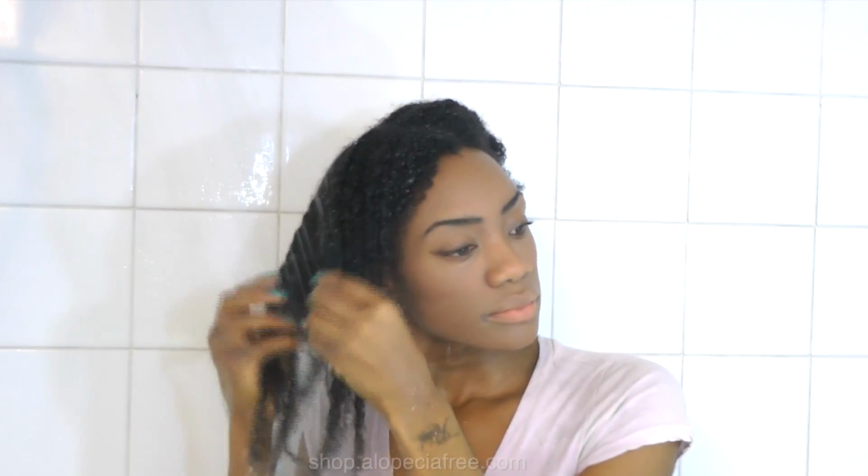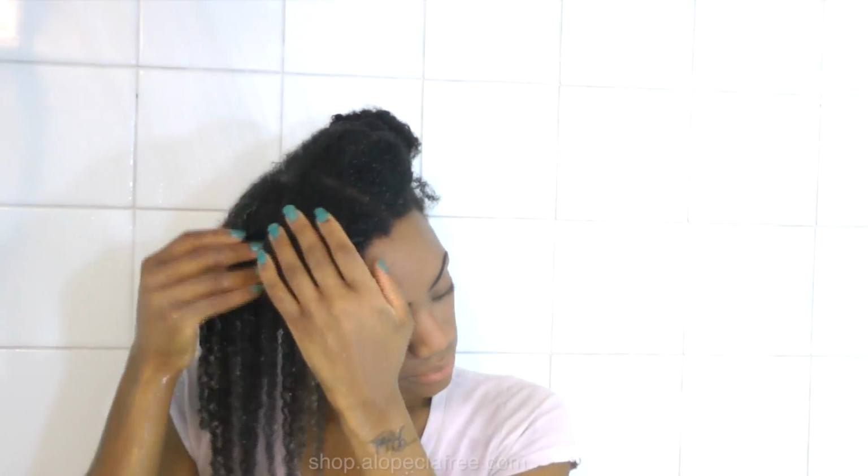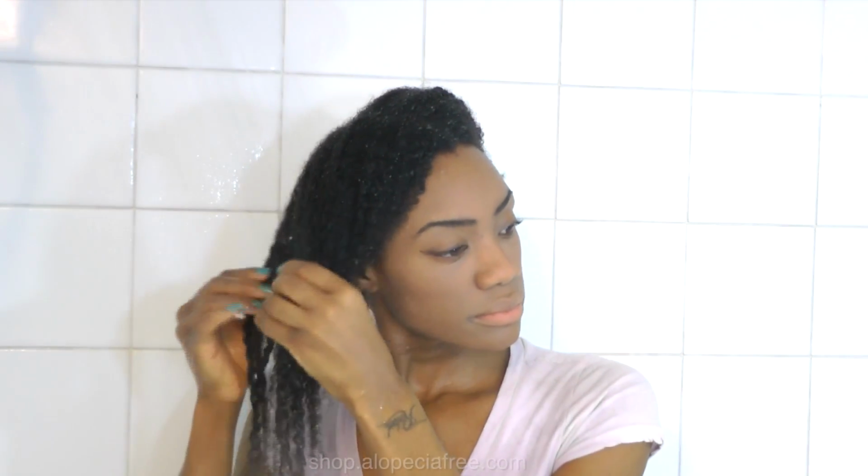We all know water and oil don't mix, so technically there's a thin barrier of oil preventing the water from penetrating my hair strands, which is going to cause it to get soaked, shrink up, and cause unwanted tangles. So what I'm doing now is I'm using the natural slip from the olive oil and the warm water to further detangle my hair, and at the same time I'm trying to get as much of the olive oil out of my hair as possible.